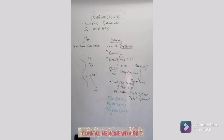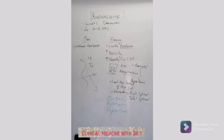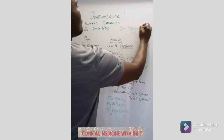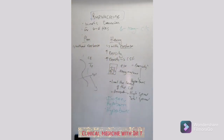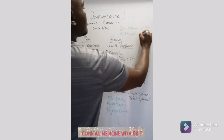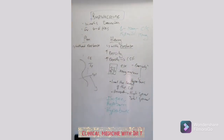So the doses for bupivacaine differ, they range between 6 and 15 milligrams. 6 to 15 milligrams for things like C-section, and 12.5 to 15 for other things, like lower limb surgery, perineal surgery, all those things. I'm not sure if I'm forgetting anything.